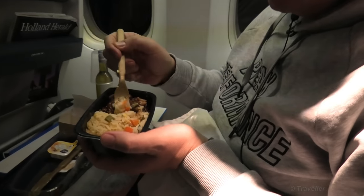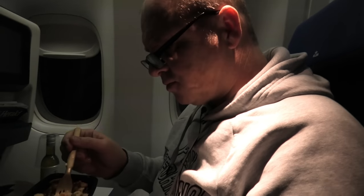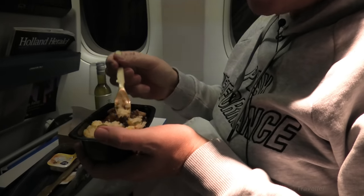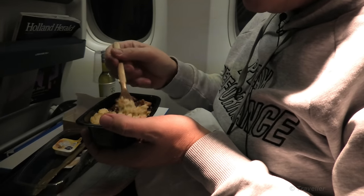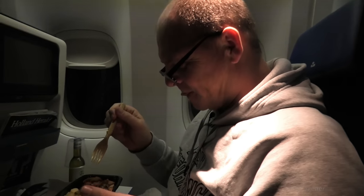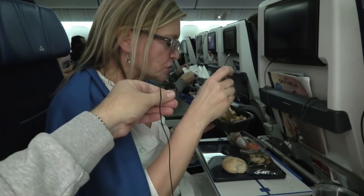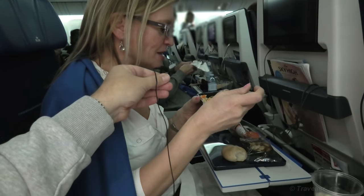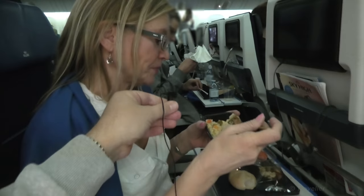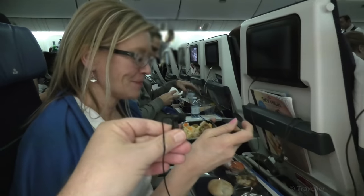The chicken. There's a lot of rice. Tasty. Not the best fried rice I ever had. Well, as I mentioned earlier, I'm as hungry as a horse, so I'll eat anything. I like it. I think the sauce is nice, and the chicken. Yeah, I think rice is okay also. I like it.